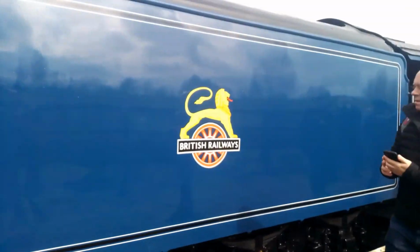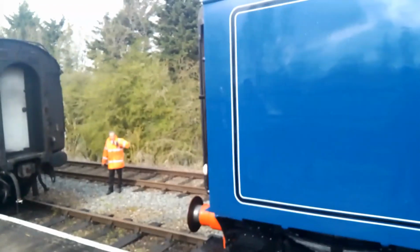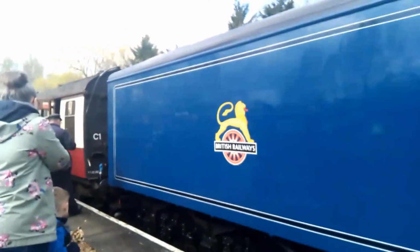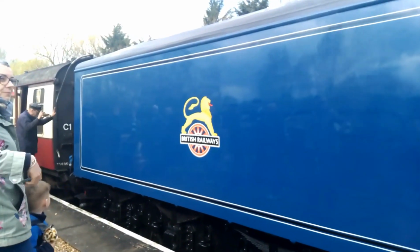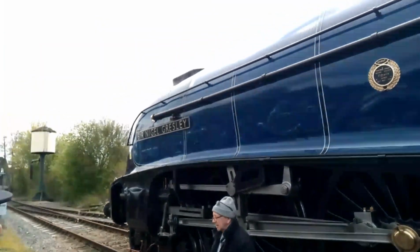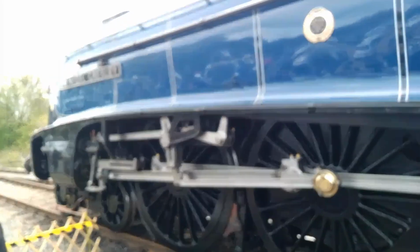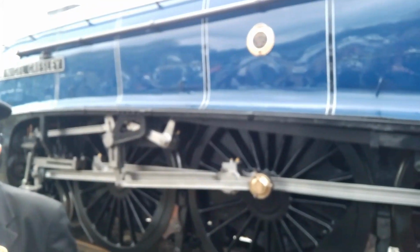Okay, so now she'll return, moving back towards her train, or his train I should say. Oh, that was close. A bit more ashes there. And she's now at Peterborough. Well, he's saying she, but that's actually a he. Should I now say he? Oh, there goes the thing. Some power back. Will it move off? Well, I've got no idea, but we'll just have to wait and see.